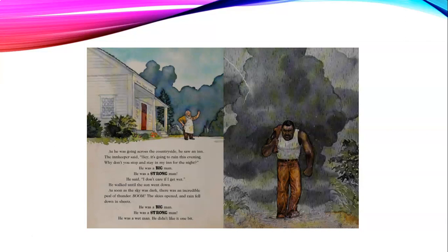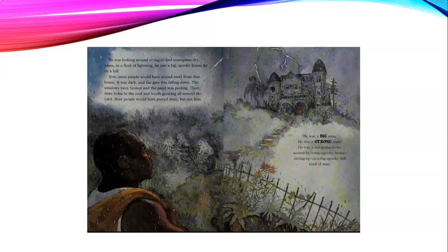He was a big man. He was a strong man. He was a wet man, and he didn't like it one bit. Do you think maybe he should have stopped at the inn? That could have been better for him.